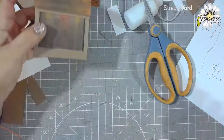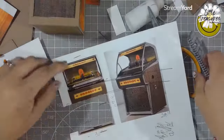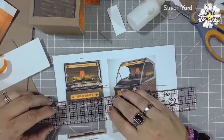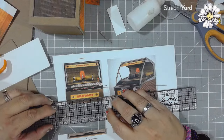There we go. Now we're going to cut this crossly out to put on top of that. So I've got to be careful. This is the only one I have. Careful, Nancy. Careful.